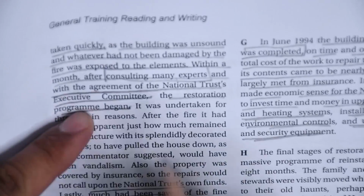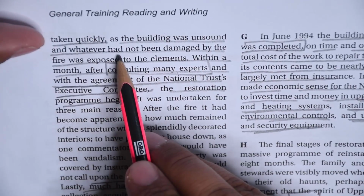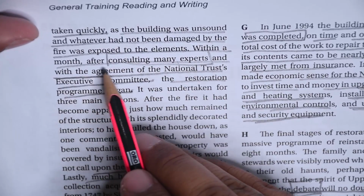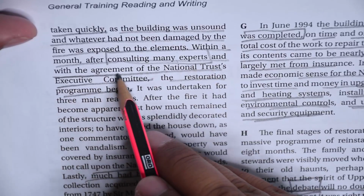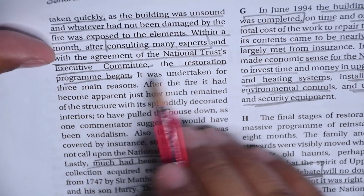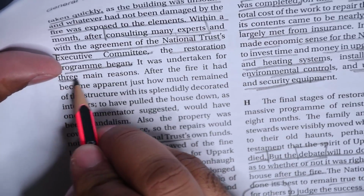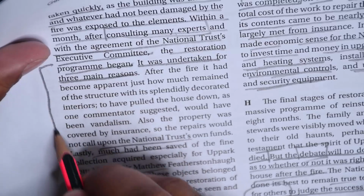They say here the building was unsound and weather had not been damaged by the fire was unexposed elements. Within a month after consulting many experts and with the agreement of National Trust Executive Committee, the restoration program began. It was undertaken for 3 main reasons. Now one of the reasons, good, the answer is going to be here.